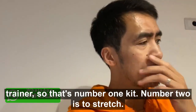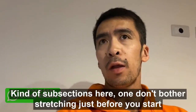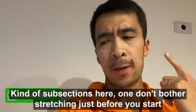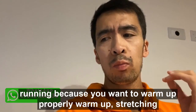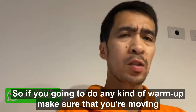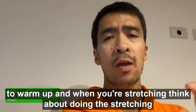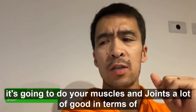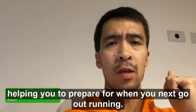Number 2 is to stretch, okay? Think about stretching. There are kind of subsections here. One, don't bother stretching just before you start running, because you want to actually warm up properly. Stretching only really works when your muscles and joints are nice and warm. So if you're going to do any kind of warm up, make sure that you're moving to warm up, and when you're stretching, think about doing the stretching afterwards when you are nice and warm, okay? So stretch, because it's going to do your muscles and joints a lot of good in terms of helping you to prepare for when you next go out running.